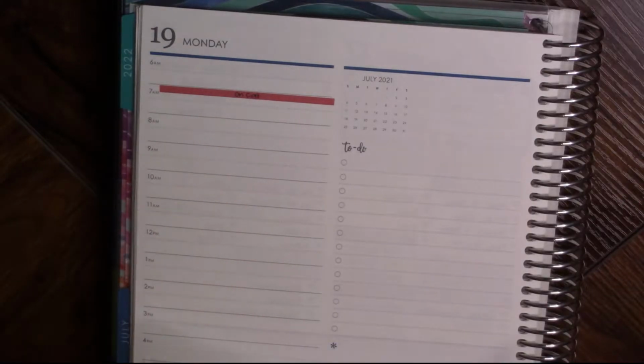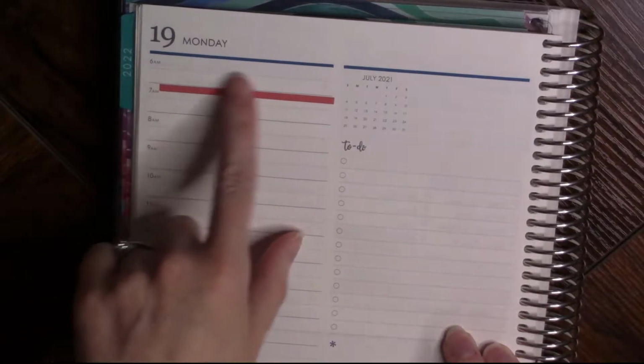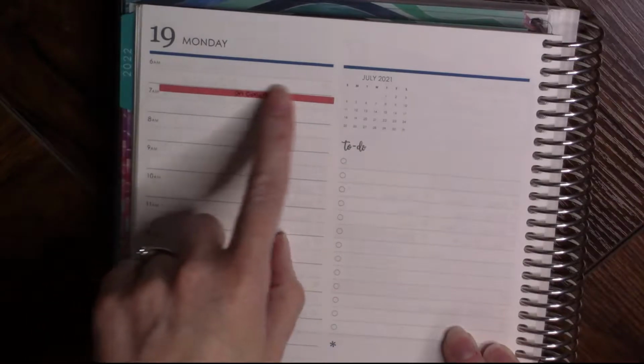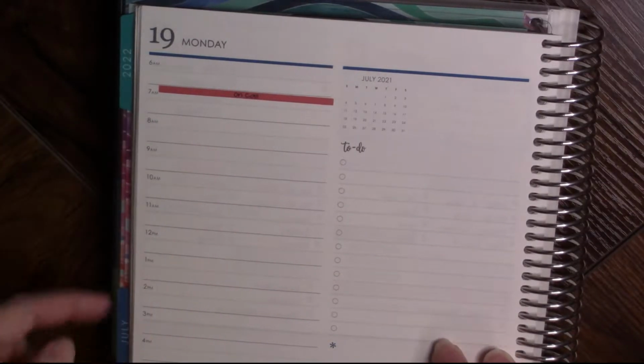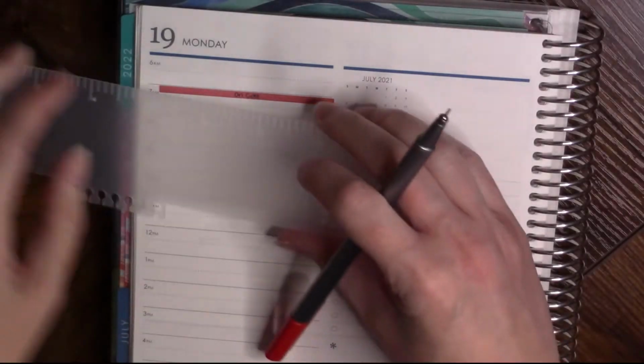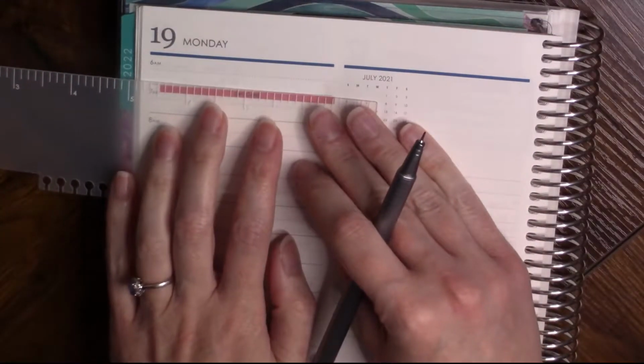Oh, and I'm on call this week, so I'm really loving these on-call stickers that I've made so that it matches up and I know that I'm on call this week. Anyway, here we go.